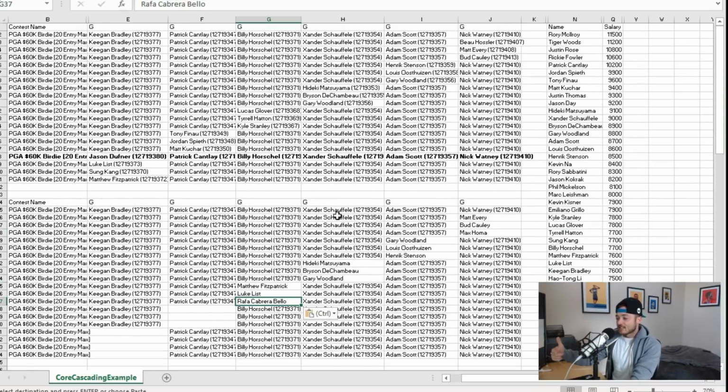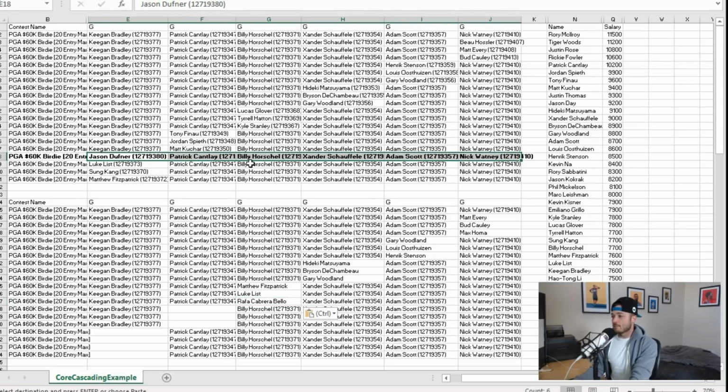And then I'll just take this and upload it back into DraftKings, into those contests, and boom, my 20 lineups are in. So it's really not hard to make this many lineups quickly. You just have to decide on what your core is going to be, which is how I grind over my core like crazy. And you'll see this is the lineup here that won it. So my core of Cantlay, Horschel, Xander, Adam Scott, and Nick Watney was great, right?